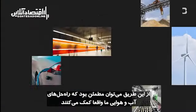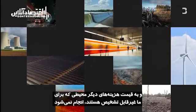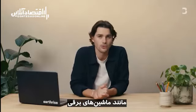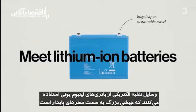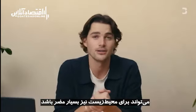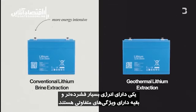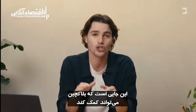It's how we can be assured that our climate solutions are actually helping and not coming at the expense of other environmental costs that are invisible to us. Like electric cars, for example. Electric vehicles use lithium-ion batteries, which is a huge leap towards sustainable travel, but as many of us know, can also be very taxing on the environment. But there are different ways of mining lithium. One is much more energy intensive than the other. So how do you know which lithium is used in your electric car? This is where the blockchain can help.